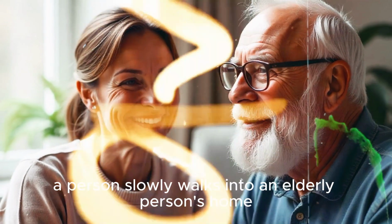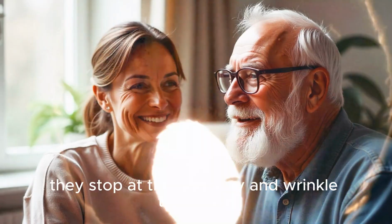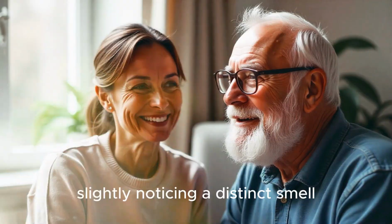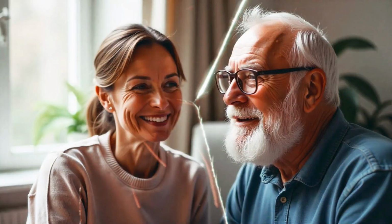Opening shot. A person slowly walks into an elderly person's home or room. The lighting is warm but slightly dim. They stop at the doorway and wrinkle their nose slightly, noticing a distinct smell. Voiceover, VO. Calm, curious tone.